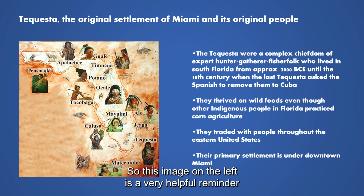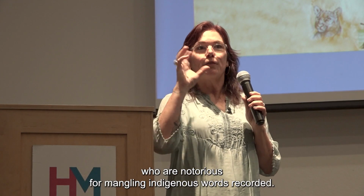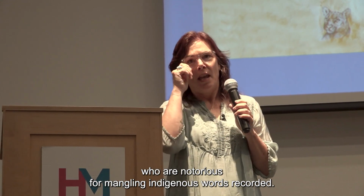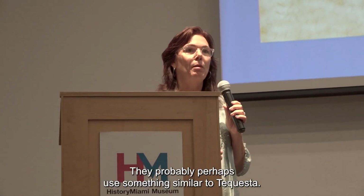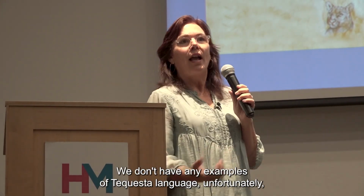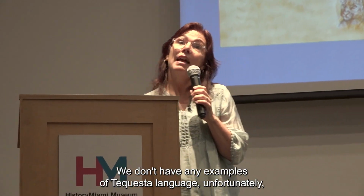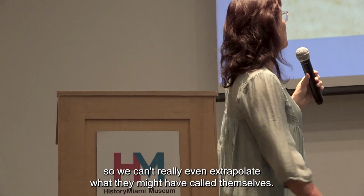So this image on the left is a very helpful reminder that this name comes from Spanish sources. This is a name that the Spanish, who are notorious for mangling indigenous words, recorded, and so we don't know really what the people called themselves. They probably, perhaps, used something similar to Tequesta. We don't have any examples of Tequesta language, unfortunately, so we can't really even extrapolate what they might have called themselves.